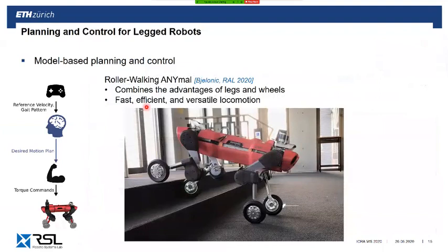Now we're using this same type of algorithms also on variants of ANYmal. So what you see here is ANYmal with wheels. We integrated actuated wheels at the point of the feet. It was work by Marko Bjelonic, where we essentially want to combine the advantages of both worlds, of wheeled systems and legged systems, so becoming very fast and at the same time maintaining the versatility in our locomotion.